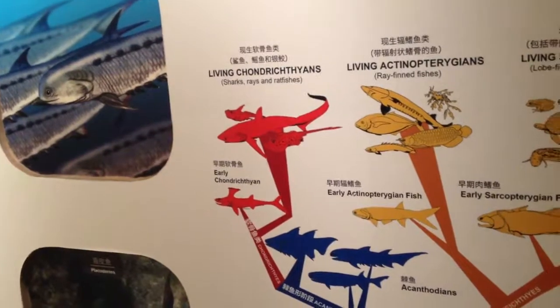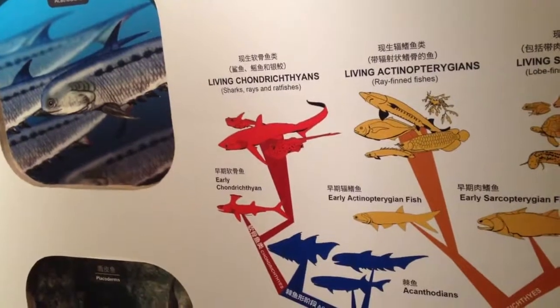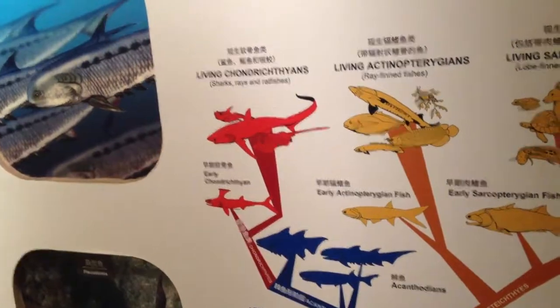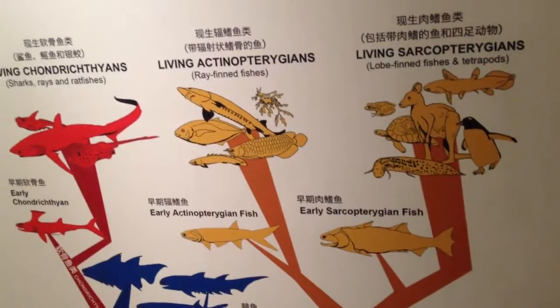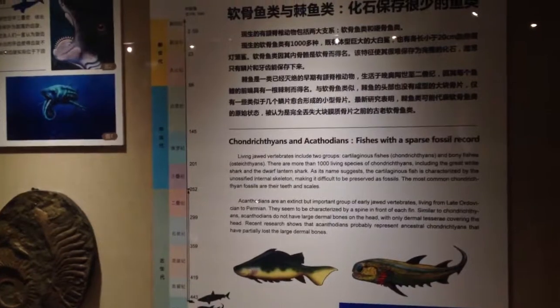Sharks, rays and ratfishes, chondrichthyans. So that's like the cartilage based body. Ray-finned fishes, actinopterygians. These are all the bony fish, including a weedy sea dragon here, or leafy sea dragon. You got all the mammals on this side, tetrapods. Chondrichthyans and acanthodians, fishes with a sparse fossil record. Ray-finned fish.